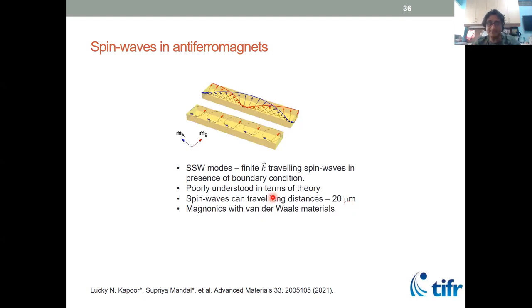And the nice thing about these antiferromagnets is that they're kind of insulating. They have band gaps of about 1 to 2 electron volts. There are no electrons to cause dissipation in these magnetic excitations. Typically, if you look at magnetic excitations in metals like cobalt, the electrons cause a lot of damping losses. Here you don't have those issues at all.